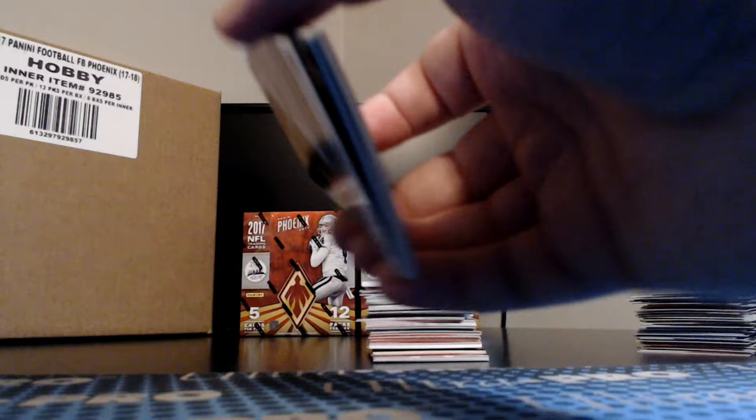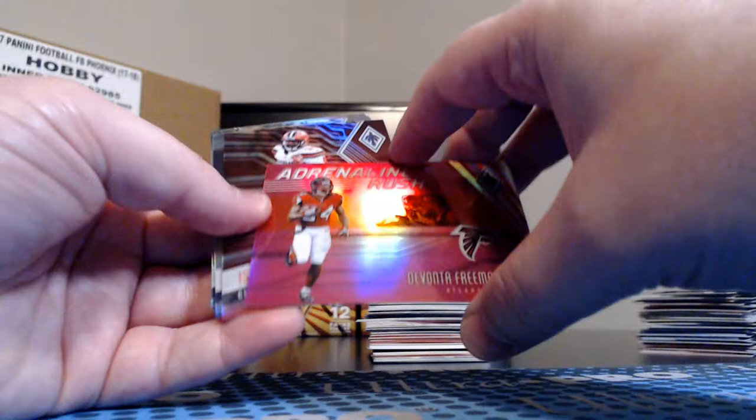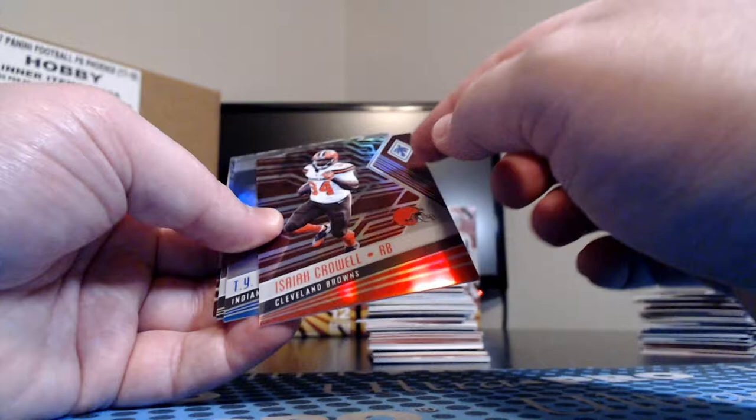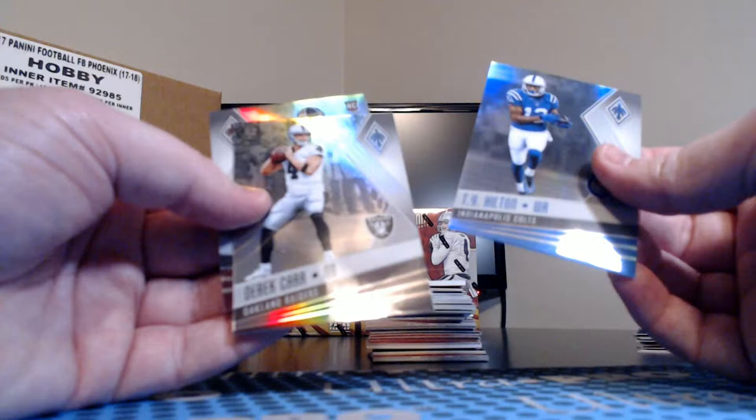Uh-oh, we got something nasty coming up. Deshaun Watson, base rookie. Adrenaline Rush, Devonta Freeman, pink, 71 of 199. Isaiah Crowell, 9 of 299 for the Browns. That's the first card I've seen with a little issue. Some of the clear coating or something didn't go on correctly. T.Y. Hilton, Derek Carr, and Samaje Perine, base rookie.